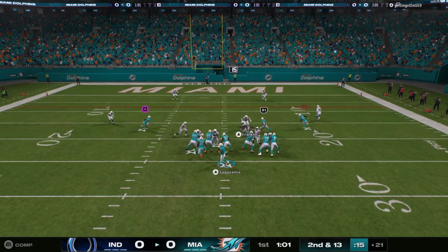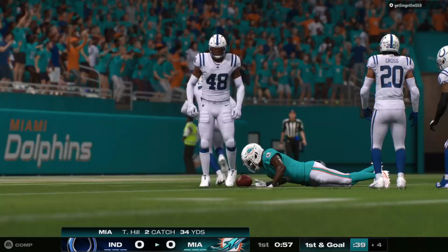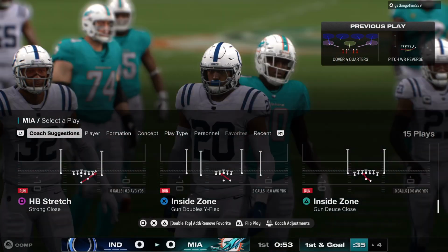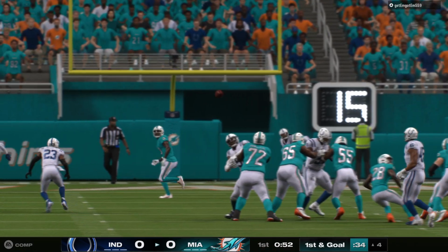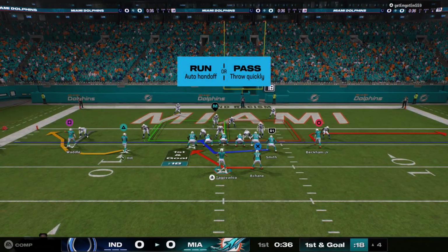Out. Going to the air, Tagovailoa. He'll get this into the hands of Hill, complete. That's good for a first down, his 2nd catch of the opening drive. A lot of precision being shown on this opening drive. They've been methodical, they've been crisp, and as a reward, they're going to be set up with an early 1st and goal. They're right here.